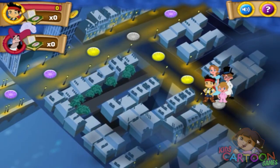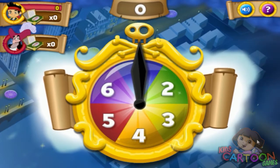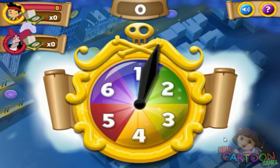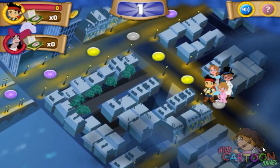Ahoy! In order to move around the map, just click or tap the spinner. Jake and his friends will move the number of spaces you spin. Some spaces will tell a story, and others will let you play games for points.